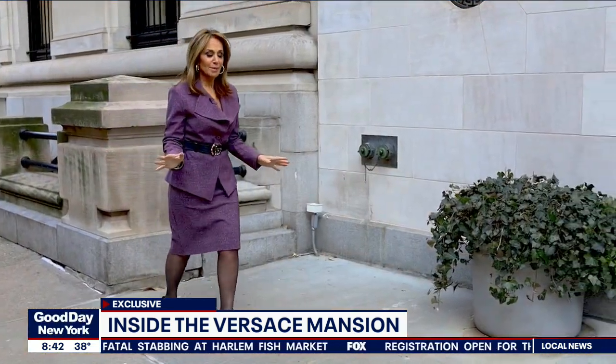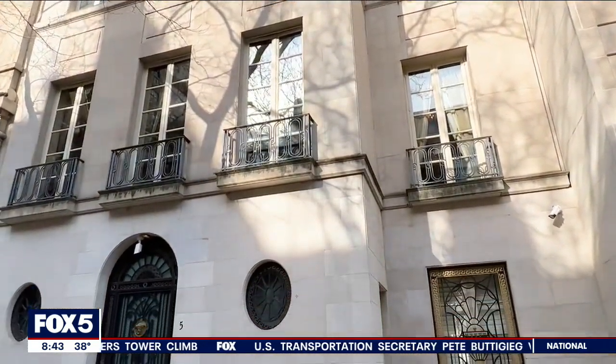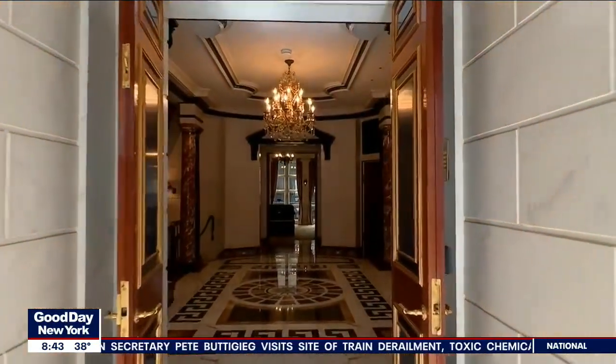Manhattan is home to some of the most over-the-top, multi-million-dollar residences. But no one has been inside this home on East 64th Street between Madison and Fifth, the former home of Gianni Versace. Nikki Field of Sotheby's is going to show us around. This is so Versace, Nikki. What was left here by Gianni?